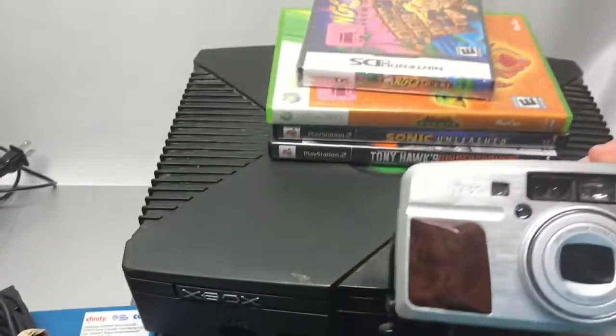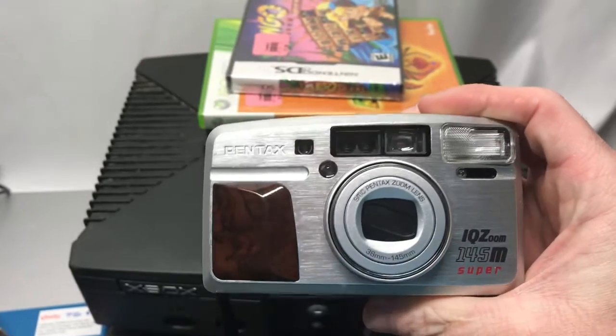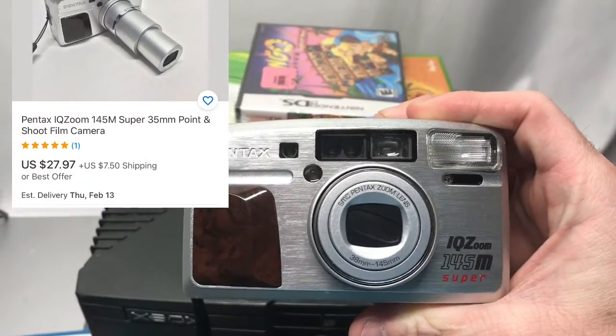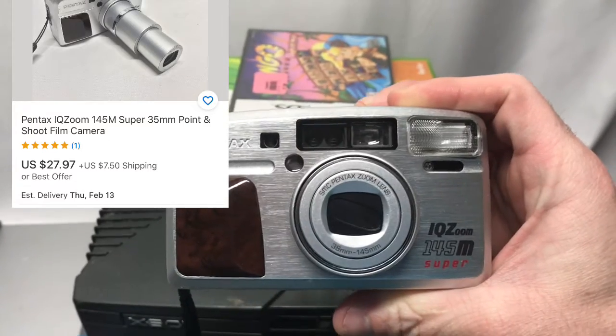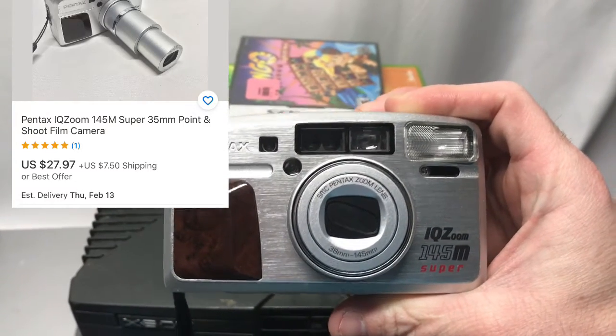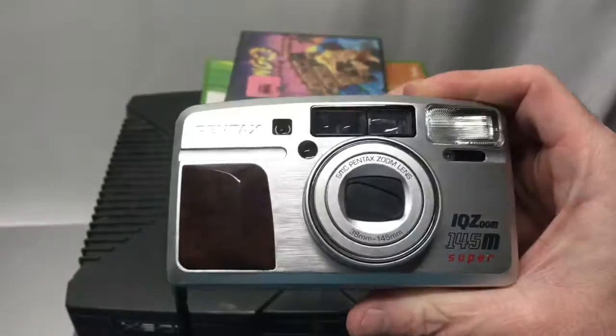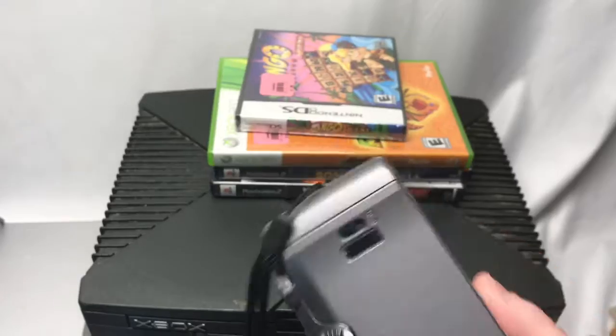They're a little dirty. And it was a good film camera day. As you know, I sell a decent amount of film cameras. Get them for a couple bucks at garage sales. This one is a Pentax IQ Zoom 145. I've sold the IQ Zoom, different models, all the time. Usually about $25 plus shipping. This is in real nice shape. This was $3.99.